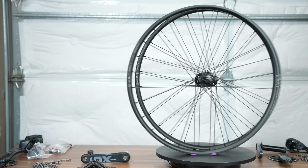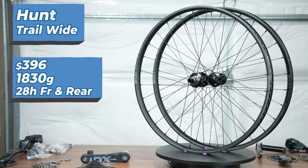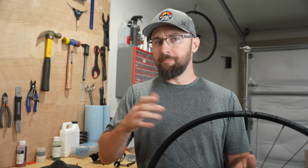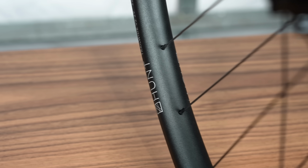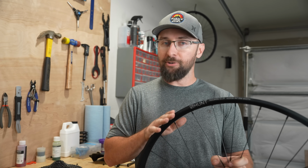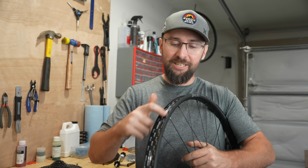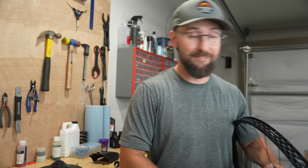But I went with Hunt Trail Wide wheels on sale for $400. These weigh less than high bike's wheels at 1,830 grams. Despite being so affordable, Hunt wheels are hand built and tuned for comfort and durability with 30 millimeters internal width. Aluminum rims are more prone to dings and dents, but Hunt says they really focused on impact resistance with these wheels. And the cool thing is, they both came pre-taped for tubeless with the valves installed, so this upgrade is gonna be a breeze.